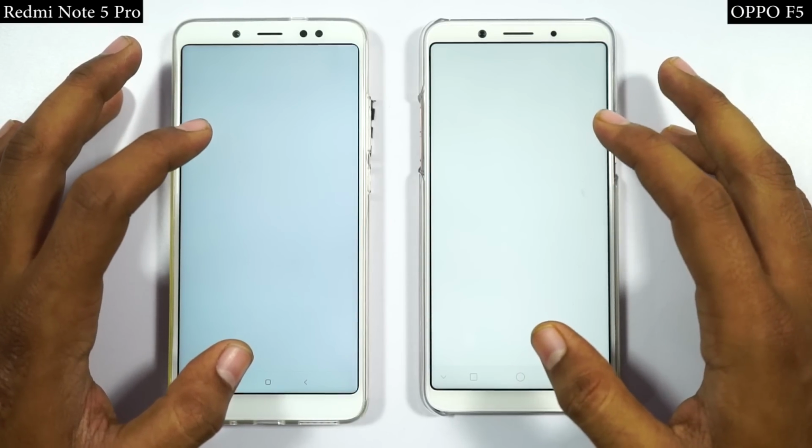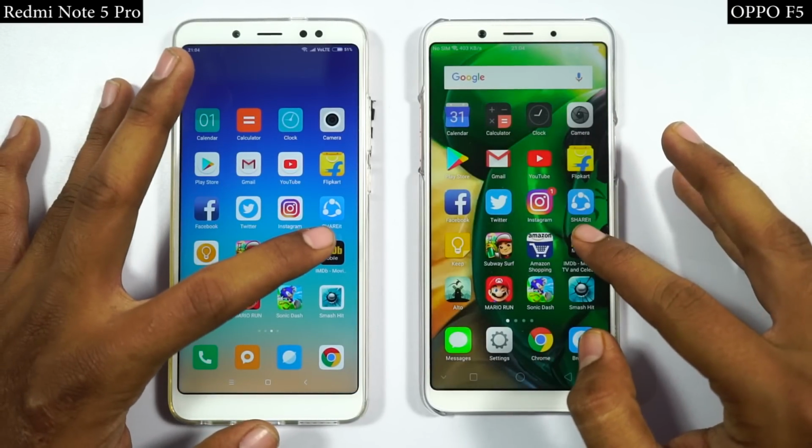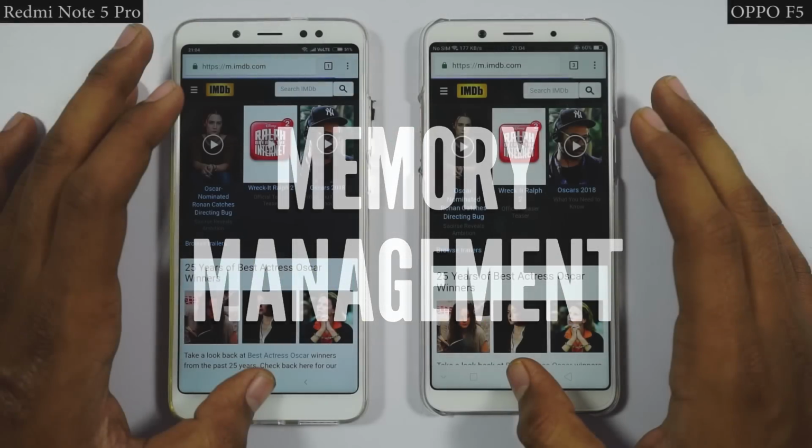So guys, in the speed test, Redmi Note 5 Pro is the winner, but for most of the applications, difference between both phones wasn't all that huge. So that's the speed test. Now let's see how they perform in the memory management round.